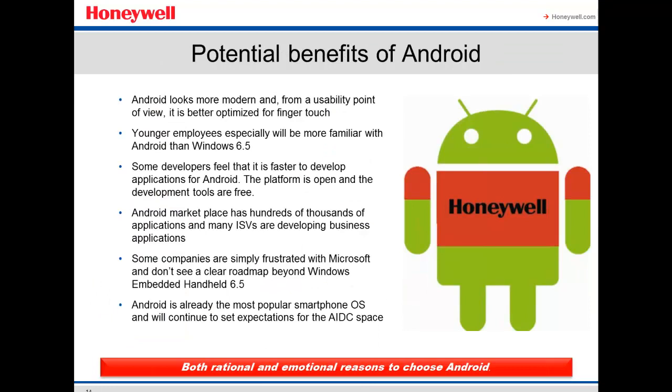So here I'm listing some potential benefits of Android, and we covered some of these. It's important to remember what I've seen when I'm doing voice of the customer exercises: there are definitely rational reasons to go with Android, but there are also emotional reasons to go with Android. Some groups have simply stated that, hey, we're going to go with Android, can't really tell you or explain to you why, but we're just going to go with it, so tell me what you have in your portfolio. But if we cover these points, again, as I stated, we know that Android looks more modern, and from a usability point of view, it is better optimized for finger touch.